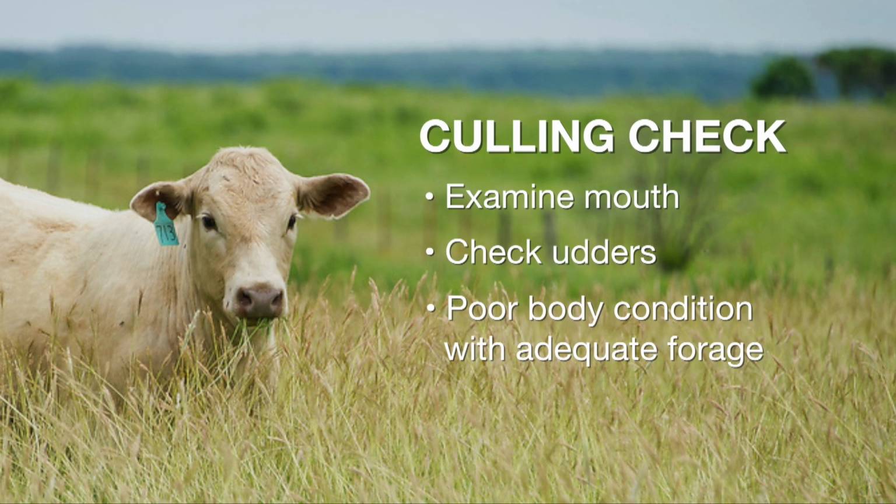Does a cow have a bad udder? Is she in poor body condition even though the pastures have been good this summer and early fall? All of these things may be indications that she is a cow that we'll want to consider culling.